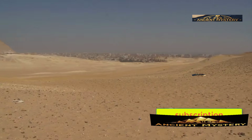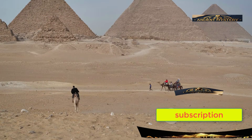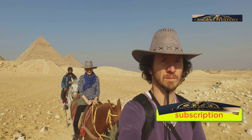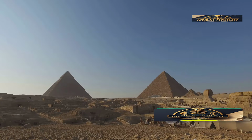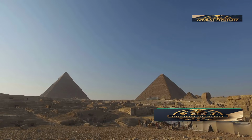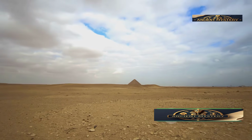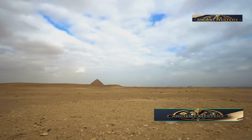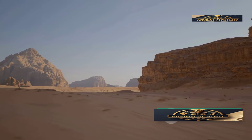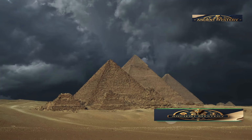Picture this scene with me. You're standing in the heart of the Egyptian desert, about 30 kilometers from Cairo. The year is 1828. Around you rise the magnificent structures of Dahshur, home to two colossal pyramids that tower over the landscape. But wait, what's that dark, jagged hill in the distance? At first glance, it looks like nothing more than a natural formation, a black rocky mound rising from the sand.